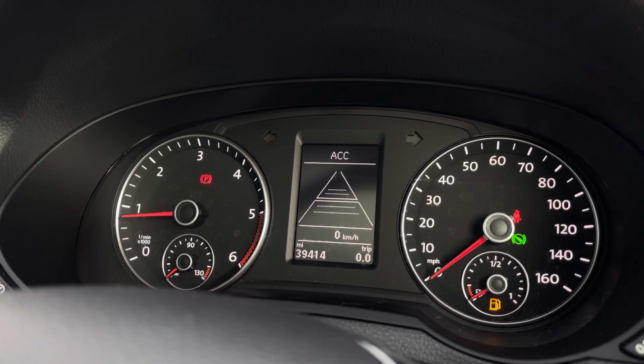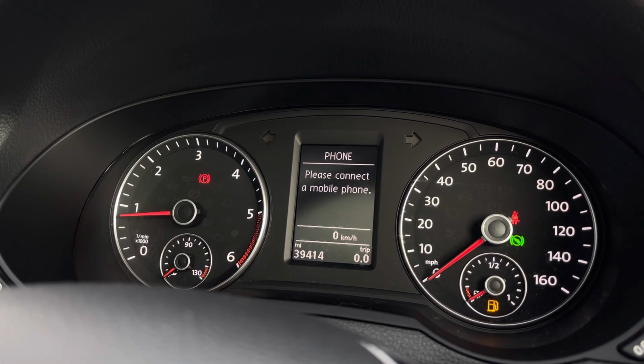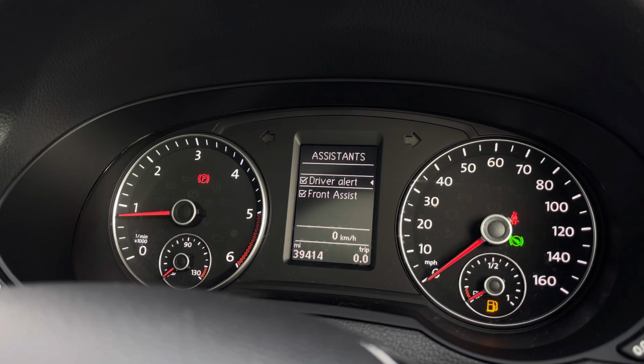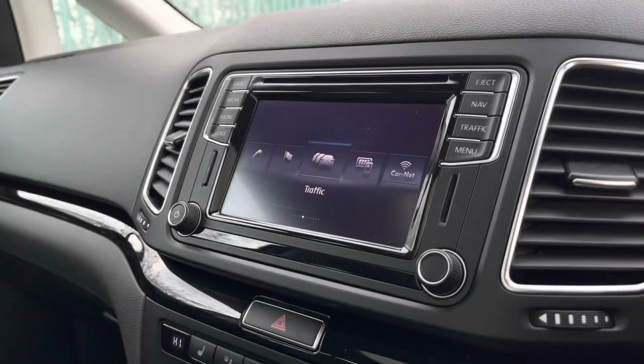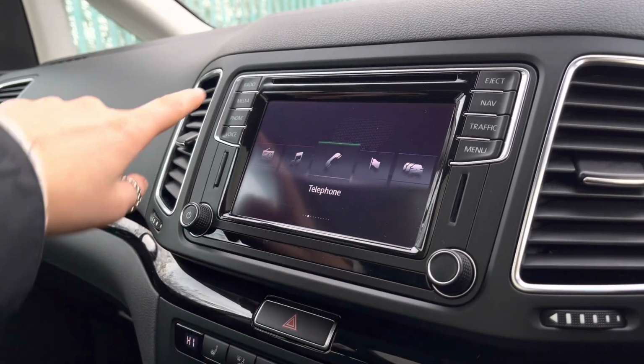Your instrument cluster has multiple displays highlighting your key driver information and settings such as your navigation, your phone, your assistance, as well as your driving data and vehicle status. We have your multimedia interface in the centre where we can access different functionalities.